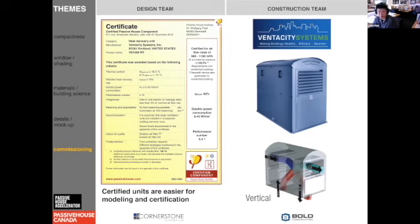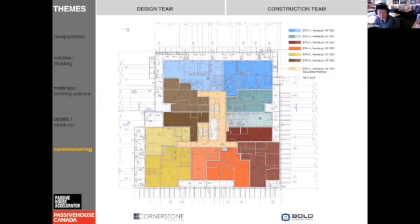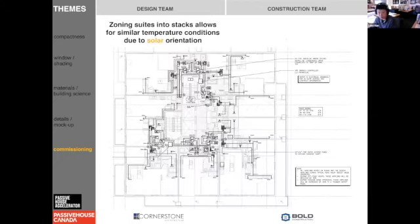So another important item is the HRVs or ERVs. So one stack typically serves around 9 suites with 2 suites per floor. And there's one heat pump on the roof to temper the supply air with some cooling and heating. And it's controlled by the ERV. This is a typical floor showing the suites served by each ERV stack. The ERV are located on the roof with the DX coil in the ceiling below. And by zoning the suites into stacks, it allows for similar temperature condition per stack based on the sun's position to control the temperature of the air being supplied.